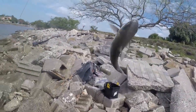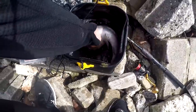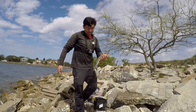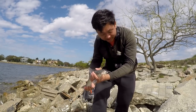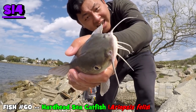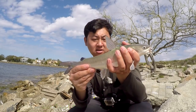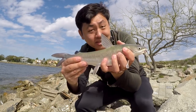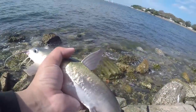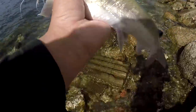Ariopsis felis. You know, fellas, I've caught a bunch of catfish before in my life. A bunch of hard-head sea catfish. But this is the first time that I actually noticed this. This dude's got some big-ass nostrils, man. Look at that. Look at the size of that nose right over there, huh? Beautiful fish, though, huh? And very yummy, too. But like I said, I don't have a kitchen, so it is time to put it back. No kitchen, no seafood. I mean, in this case, no fish, right?